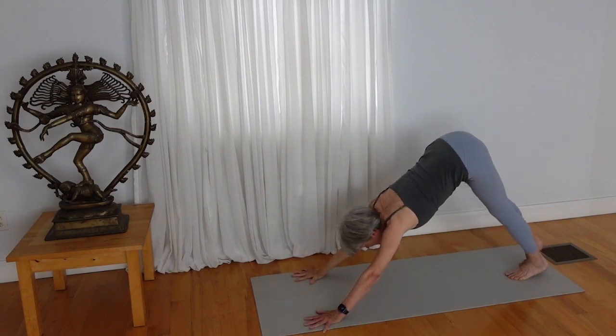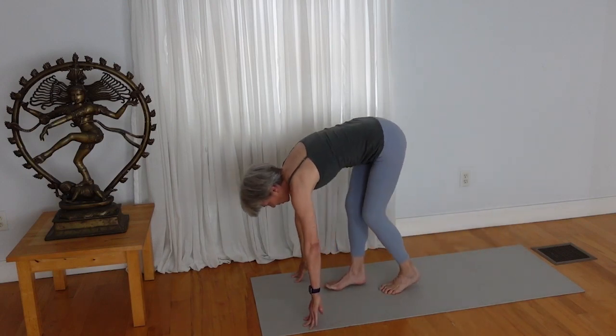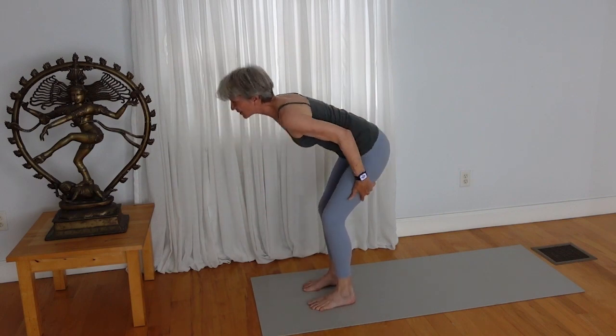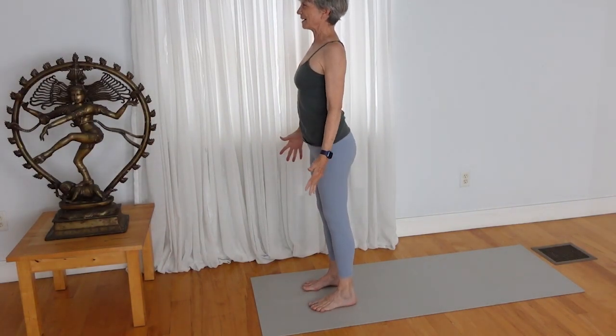Walk your feet all the way from downward facing dog. Walk your feet to the front of the mat. Place your hands to the low back. Rise up. And pause again at this home base of standing poses.